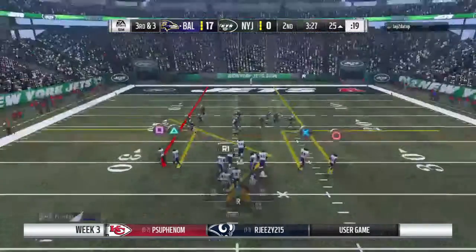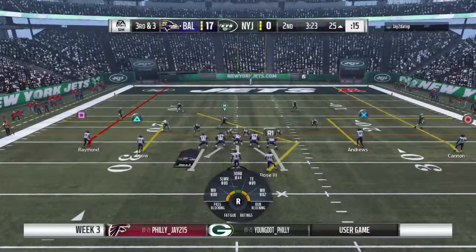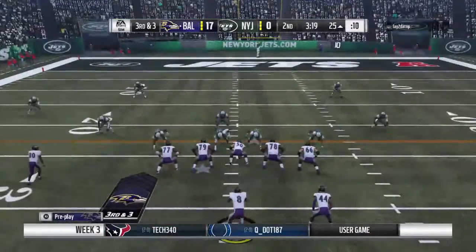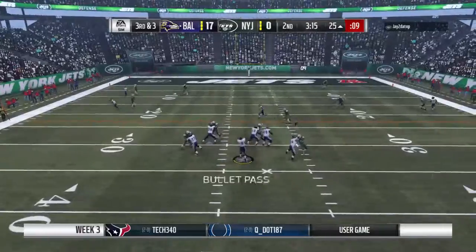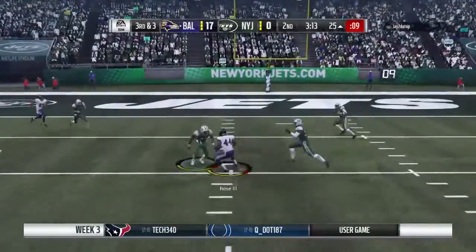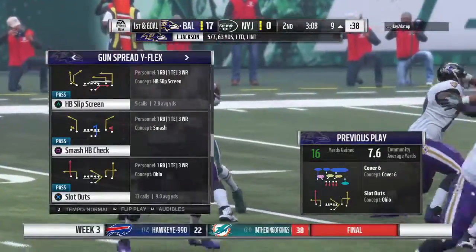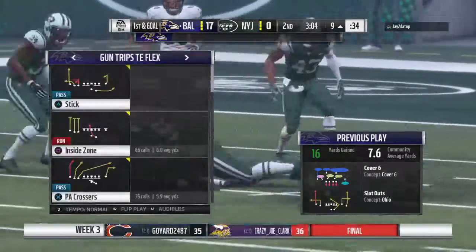And on 3rd down, a nickel formation here defensively. Here we go now. Green 39. Green 39. From the gun, Jackson. Now he'll dump it underneath to his running back, complete. And he gets it inside the 10 to the 9. They're able to convert on third down, and that sets up a 1st and goal.